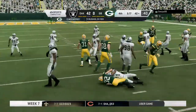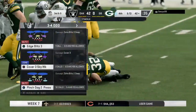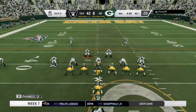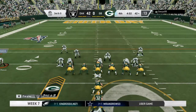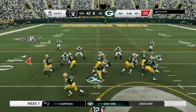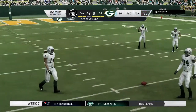And his rough afternoon continues. He's going nowhere again. No gain on the play there, so that doesn't help. Now they're looking up at a 3rd and 9 situation. The Packers on 3rd down. They've had their troubles, just 1 for 6. This is 3rd and 9. Throwing now is Brady. And the throw there going to be incomplete.